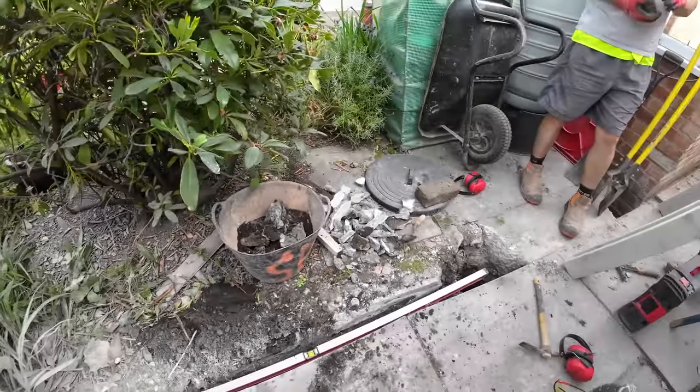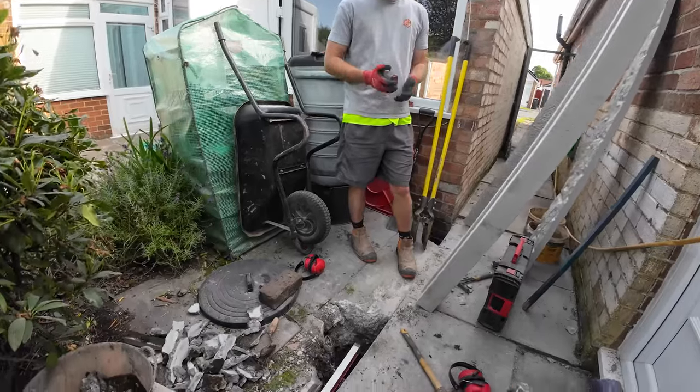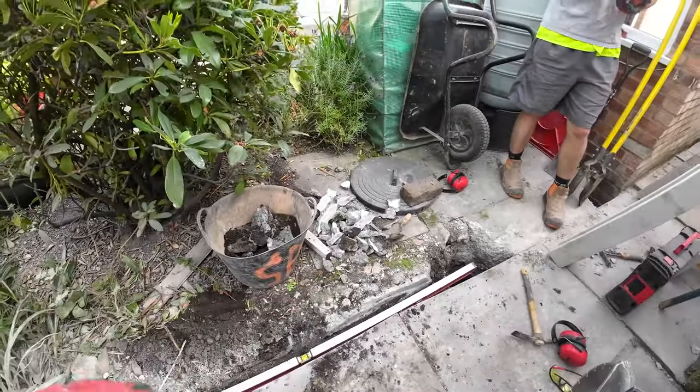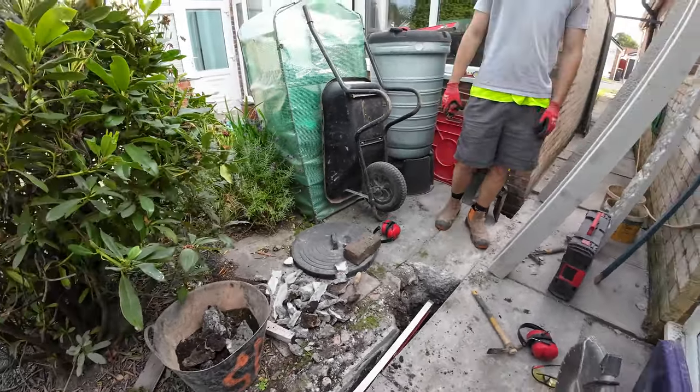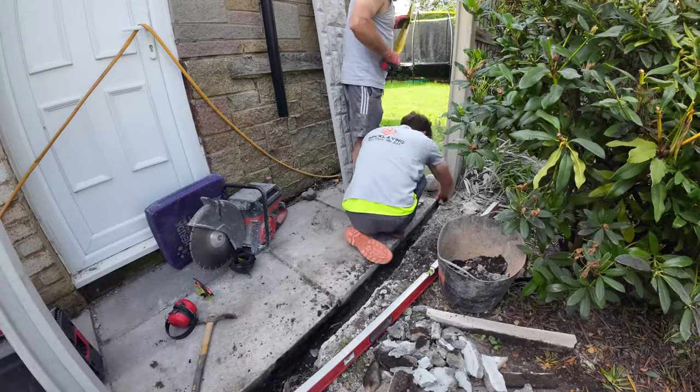Right, let's get this in. And once we've got this one set up, we can measure that and cut that out. That concrete's a bit thicker there. But this is where the wall sunk, because that concrete's only 4 inches and it's on soil, so that's why the wall moved. So let's get this set up now.